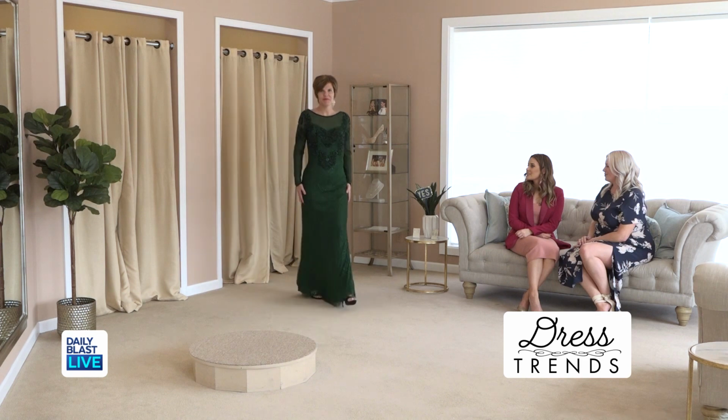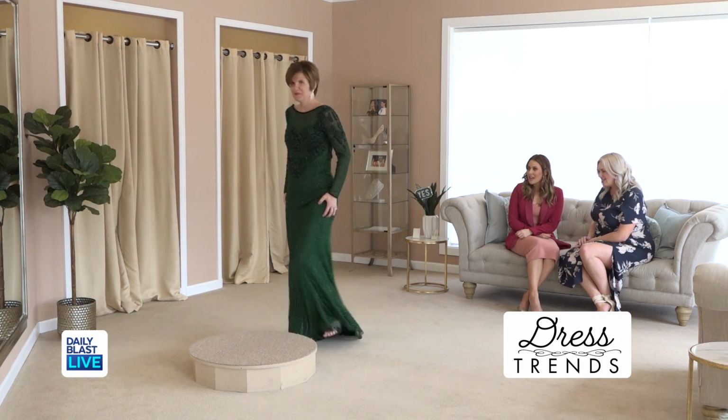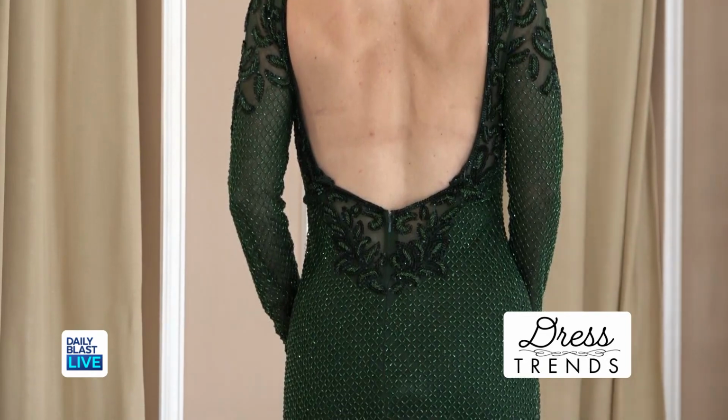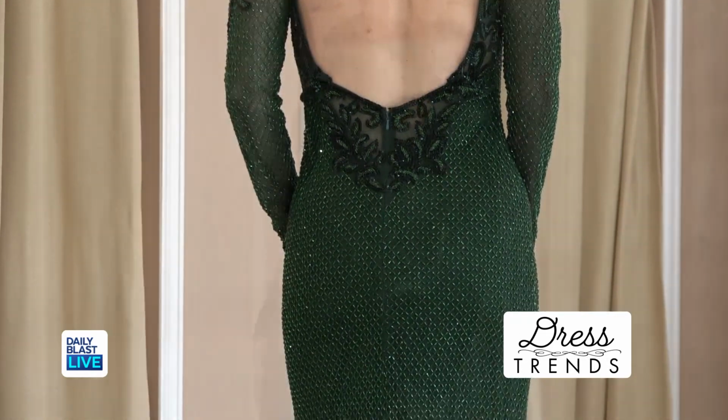Oh, this is something else. Right? I love this. This is Kelly, and she is rocking this incredible emerald green primavera beaded gown. I love the detailing at the back, that big scoop back. Isn't it stunning? And I love this look for Kelly.